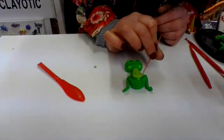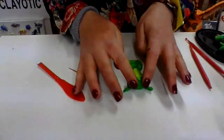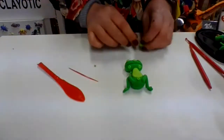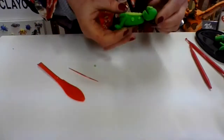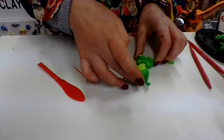Remember, this is a magnet, so we won't see his little back, so we're not worried too much about the back. Sometimes the kids always want to do the back, but we'll just leave it for now, and we'll do tiny little bits on the legs. I'm going to go smaller again. Again, I'm going to turn that around to me to make sure he's looking good. He is actually looking very good.